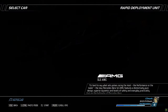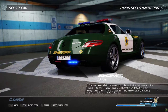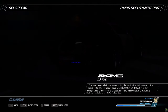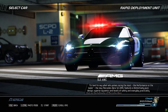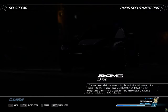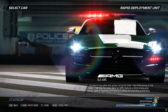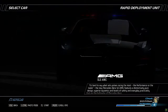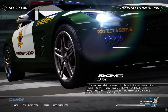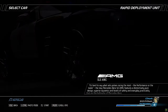It's hard to say what sets pulses racing the most, the performance or the looks. The new Mercedes-Benz SLS AMG features a distinctively pure design, superior dynamics, and levels of safety and everyday practicality that are the hallmarks of Mercedes-Benz. The conversion to dry sump lubrication allows a significantly lower engine mounting position, with the resulting lower center of gravity enabling high lateral acceleration and scintillating vehicle dynamics.